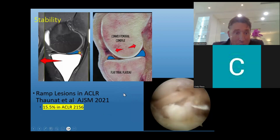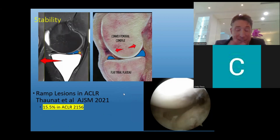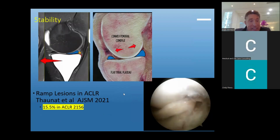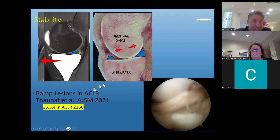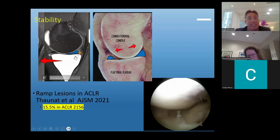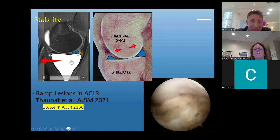If your ACL is gone, the meniscus becomes basically the wedge underneath the tire of a telephone pole truck, right? The wedge under the tire. So it's a stopgap mechanism, right? It's a backup. This diagram up here shows you with the anterior translation, the meniscus eventually gives up. And that's what's called a ramp lesion. You may have heard that word, ramp, another popular word, but all these are the same concept. Everybody's got a job to do.